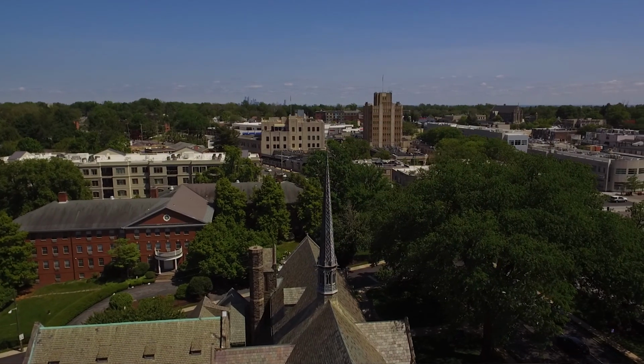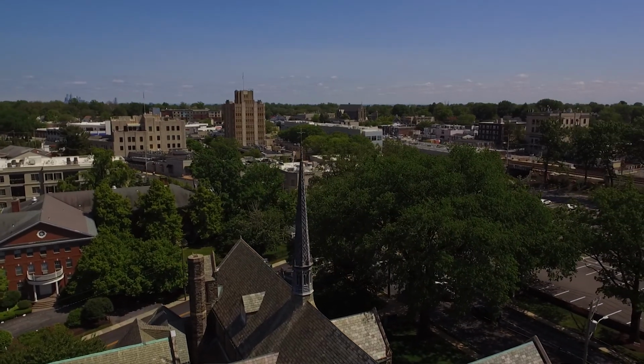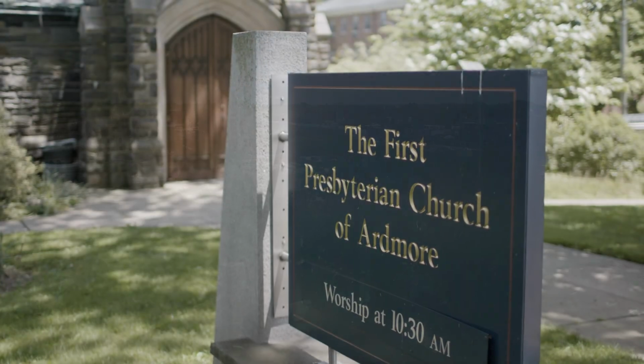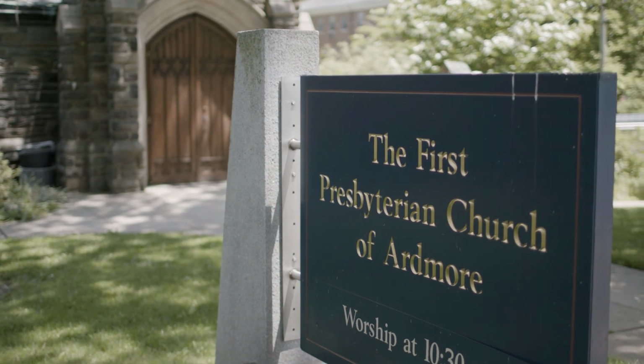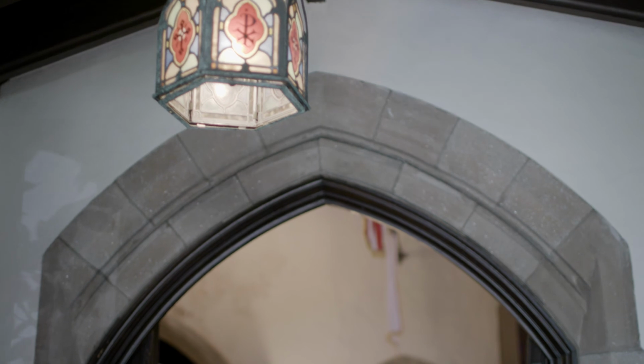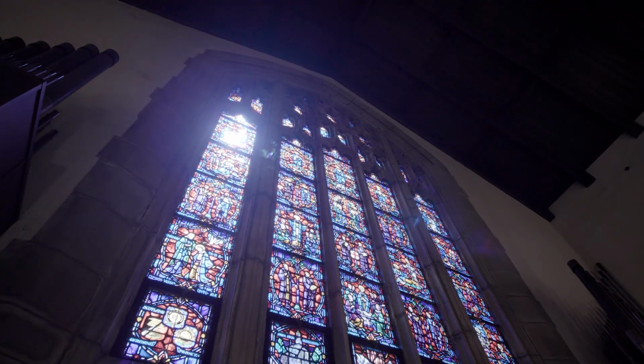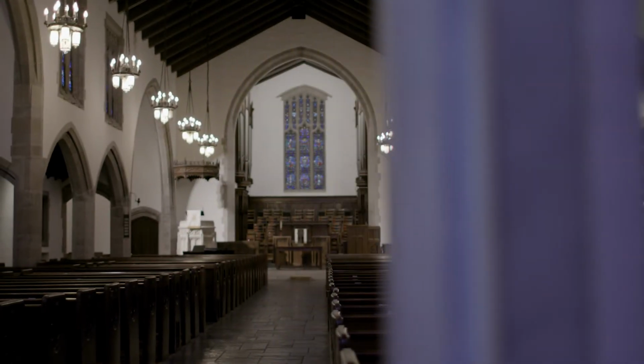Our building's commanding presence on Montgomery Avenue makes it one of the more visible and attractive landmarks on the Main Line. Representative of the Gothic revival movement in American church architecture, its cohesive appearance is a testament to those who thoughtfully integrated new buildings during a 50-year period of expansion.